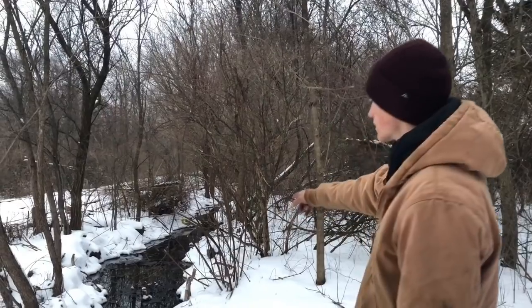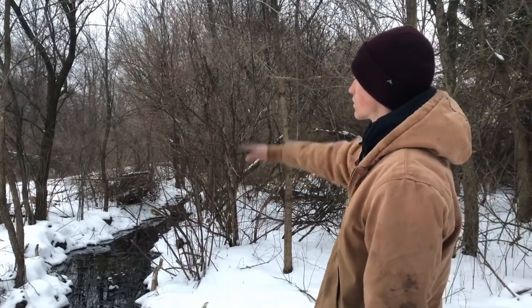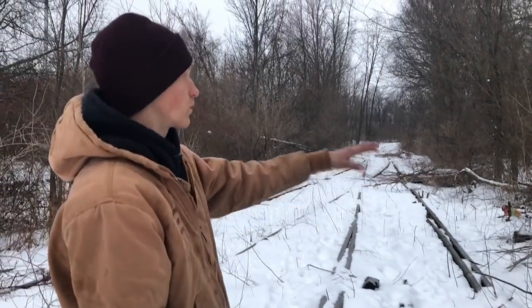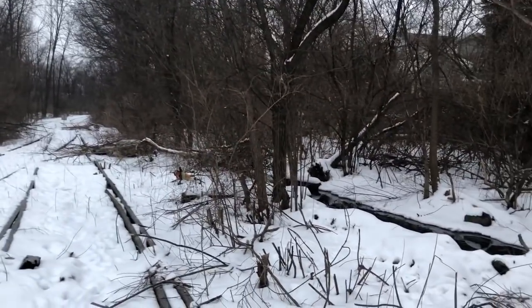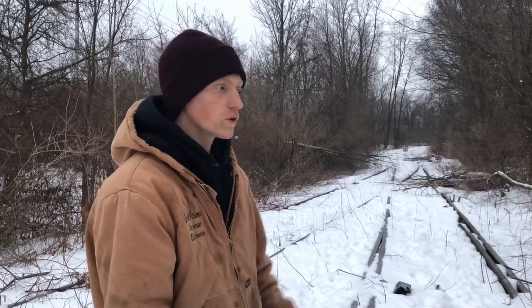But over here behind me, this is where the Gradall is going to start, which means we'll have to clear the brush closest to the rail on the right of way. So after this point, we maybe have 200 feet of brush to clear, and then after that it's pretty clear, and it'll just be for the Gradall to clean the ditch out so that it flows better.